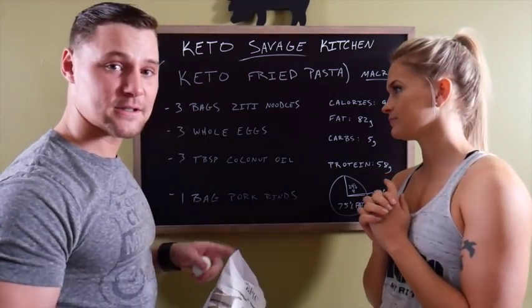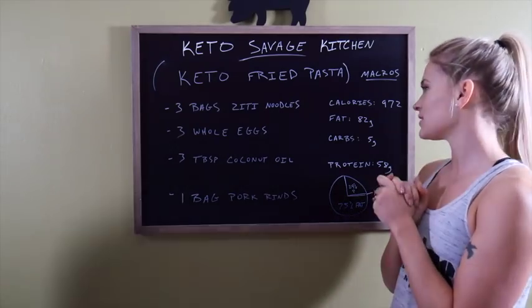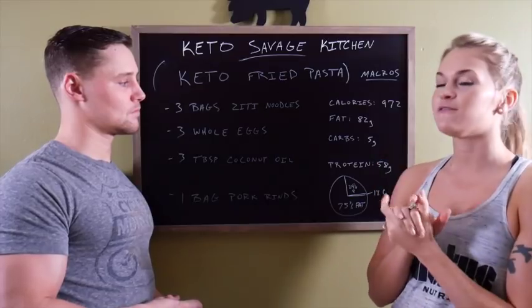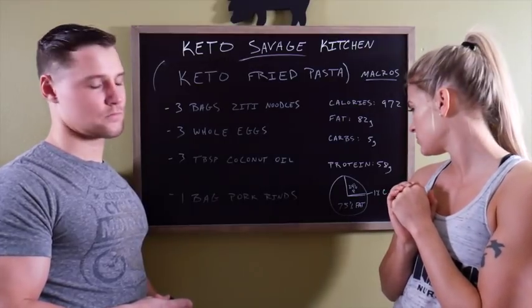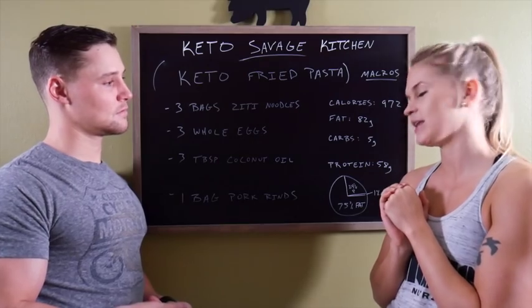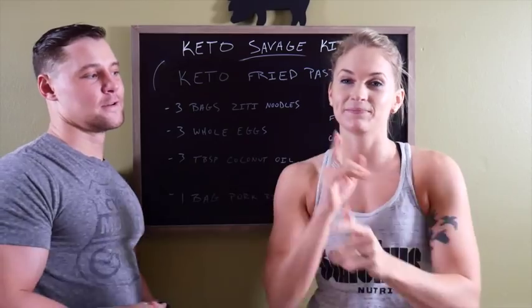These ingredients yield these macros: 972 calories, 82 grams of fat, 5 grams of carbs, and 58 grams of protein, which breaks down to 75% fat, 24% protein, and 1% carbs. Let's make it.